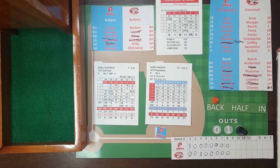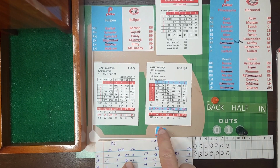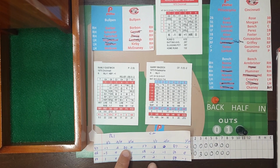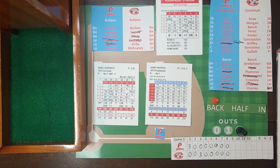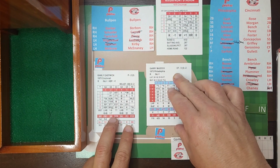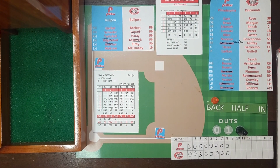And on the base running chart for Cincinnati's outfield, single to right, you add 2. There are 2 outs, which means you're going to add 3 to Schmidt's base running rating. Schmidt runs at a 3, becomes a 6, so he will make third without a throw. And runners are now at the corners with 2 outs.